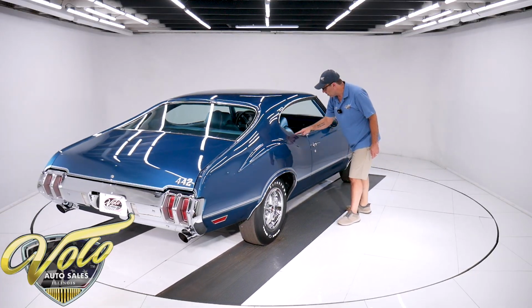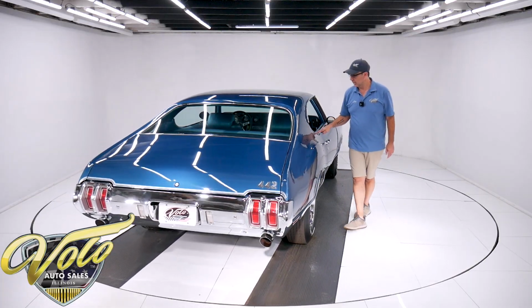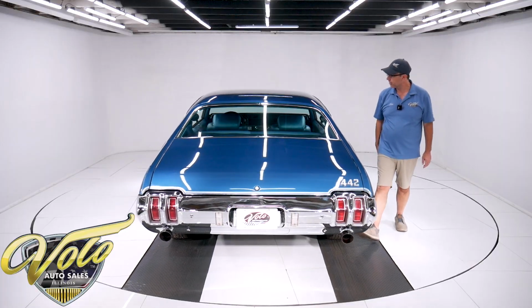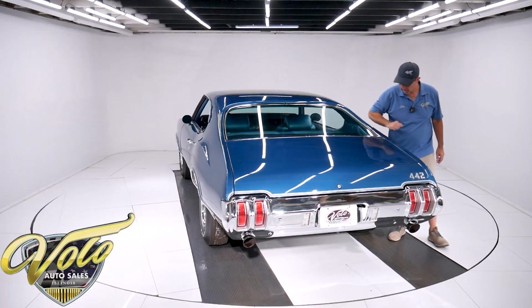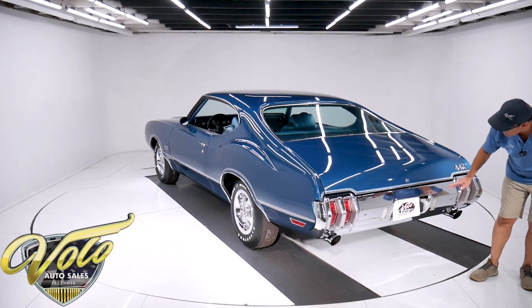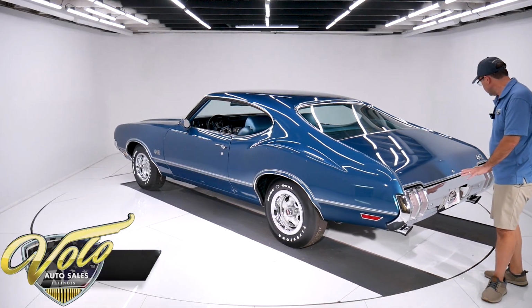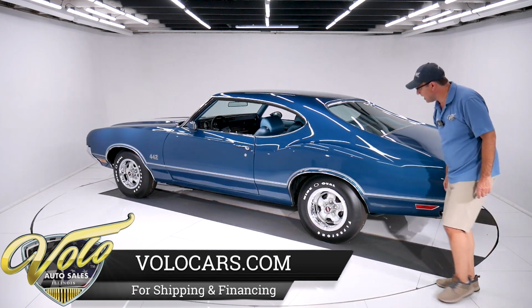Now this has this chrome trim right on top of here. That was an option. I wasn't even aware of that, but it's on the paperwork. That's optional chrome trim. Rear window has few light scratches, so it's original but good shape. Back bumper's beautiful. The lenses. Here's those trumpet tips I was talking about. All that's in really nice shape. The striping is a silver striping.